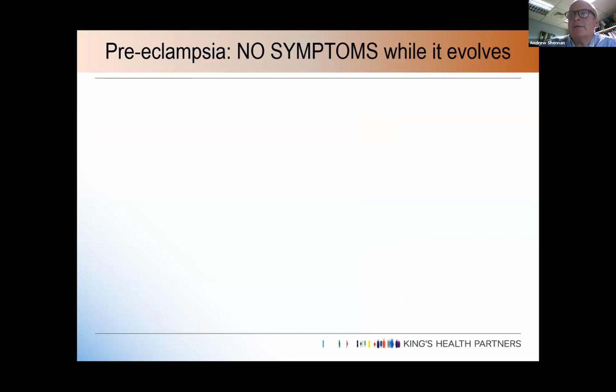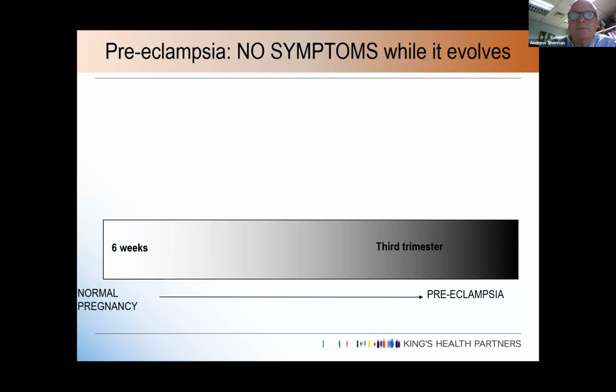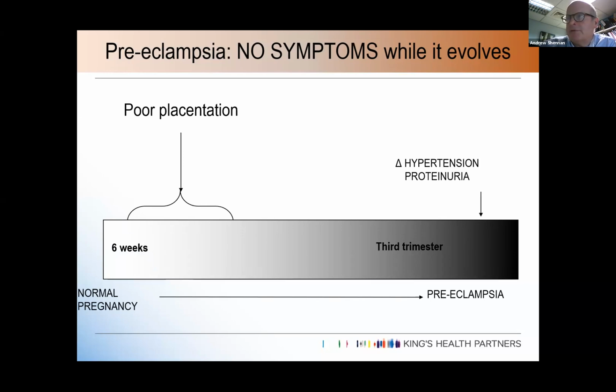Just going through the clinical scenario of preeclampsia and how it evolves, because this is really the crux of our management. We do know that placental implantation is a very early phenomenon, and probably the roots of this disease take hold right at the beginning. Eventually, due to various pathophysiological consequences, women will present, classically with high blood pressure and proteinuria or other clinical features of the disease. And not invariably, but quite often, symptoms will come on soon after these clinical signs manifest.